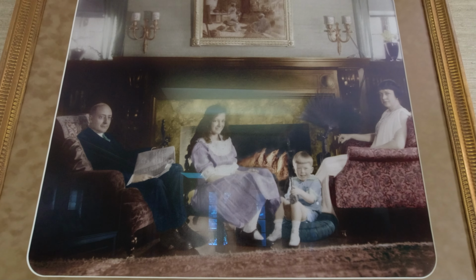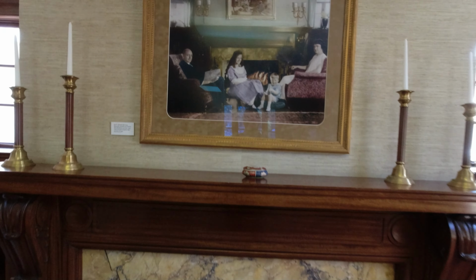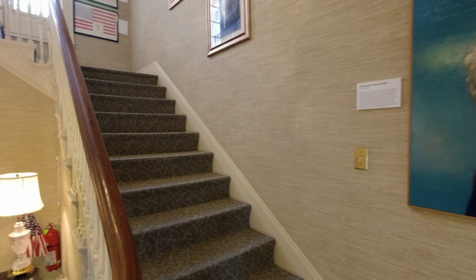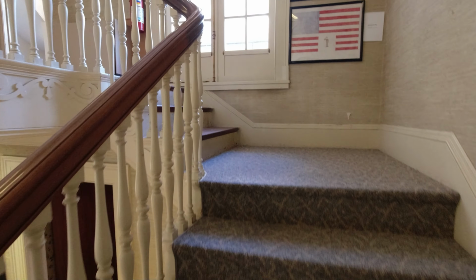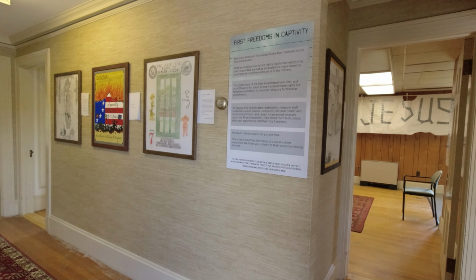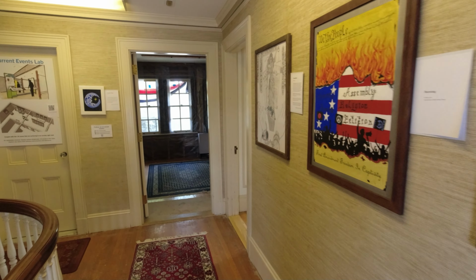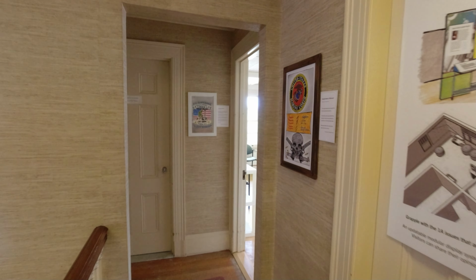Here's kind of an interesting picture. It's a picture that was done right in front of this fireplace. Neat. Of course, going upstairs, this is the original staircase. And we'll start in the back, moving front.